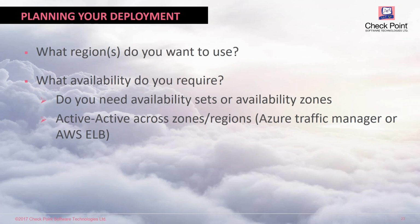So when you're planning your deployment, I guess this is one of the first things: what regions do you want to use? And there are ways as well. If you've got multi-region and multi-zones, you can use multi-region. Azure, for example, has traffic managers. So if I've deployed into UK South and UK West, I can use a traffic manager to have both sites active at the same time, because that's a service that sits above my infrastructure. Similarly with AWS, I could use elastic load balancers, which can sit outside my VPC and route traffic between two zones.